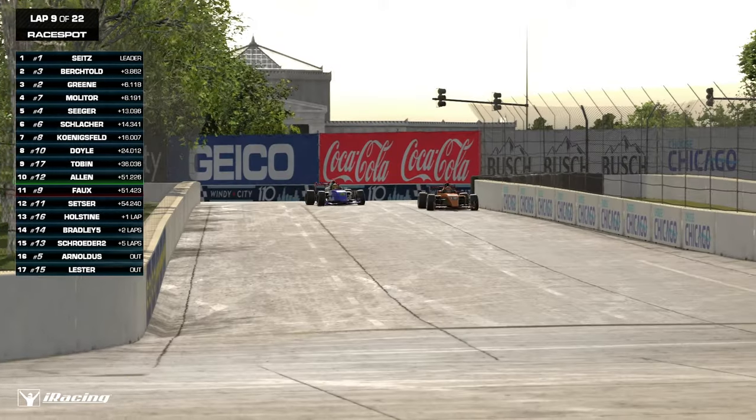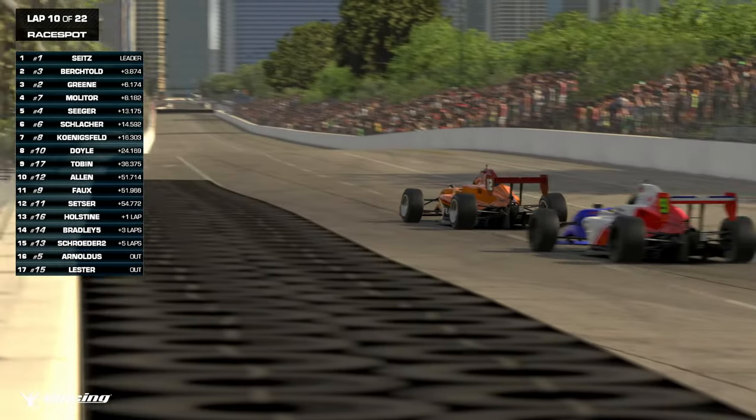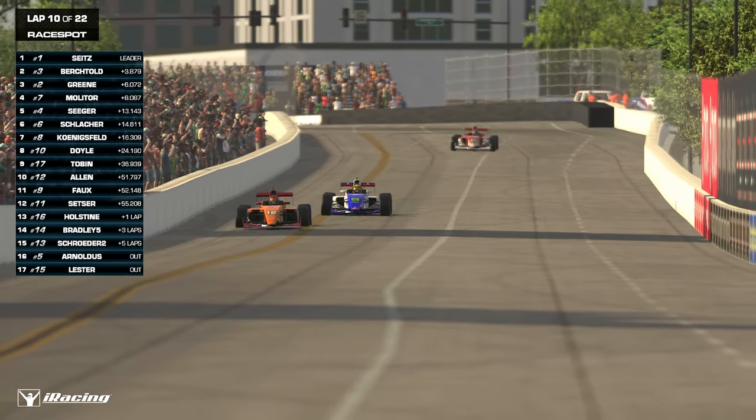And there you saw James Allen finally made the move. Romain Foe pulled over to the right side and pretty much let James Allen through. So that number 12 car is officially out in front of Romain Foe. Now, can the number 9 car try to run him down?